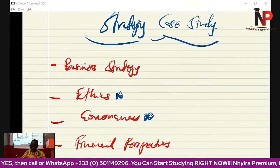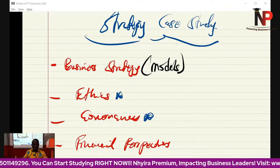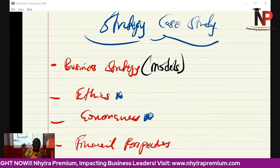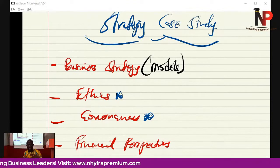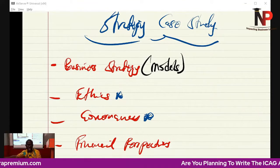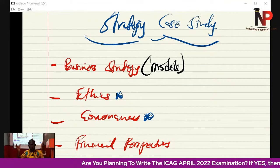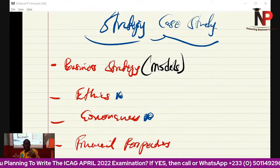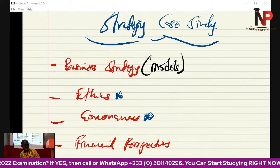Then the business strategy is where we are talking about the various models. So you must know when to use which model. If we are doing a macro environmental analysis, what do we use? The PESTEL framework. If we are doing industry analysis, then we need to use Porter's 5 Forces. If we are talking about globalization, we need to use Porter's Diamond. If we are doing an internal environmental analysis, then we can use the SWOT analysis or the value chain analysis.